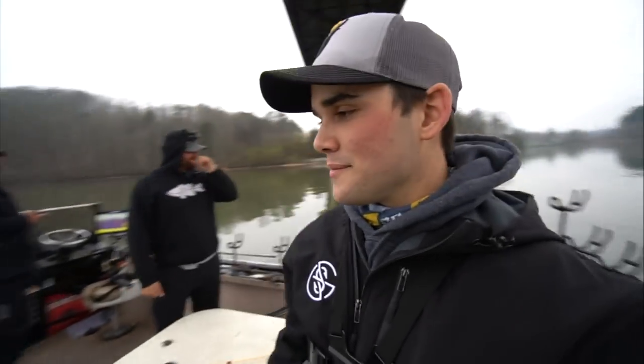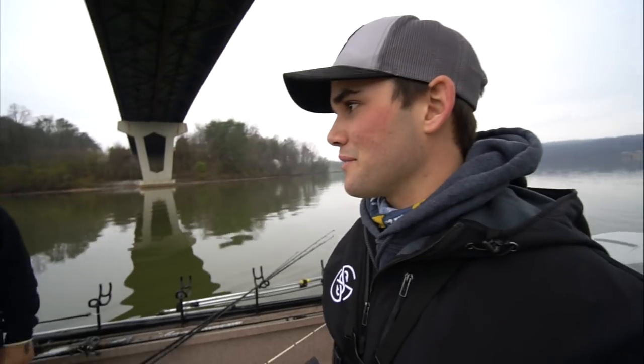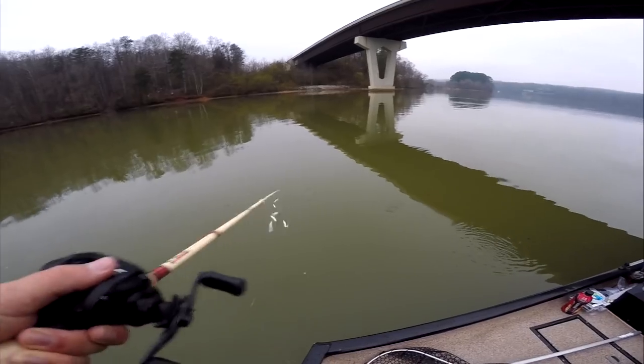You said it felt like a bridge pier. Yeah, it literally felt like I hooked this bridge. It felt like I hooked it, and it was just sitting there. Like, it took forever to get in. Oh, yep, well, this won't be the last time I come striper fishing. I tell you what, that was awesome.